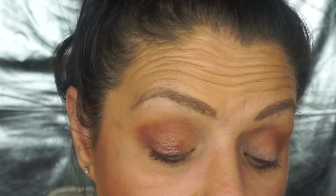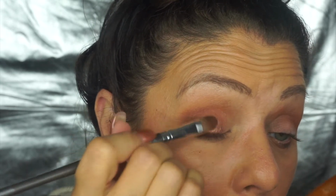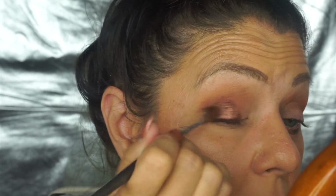Alright, we're going to wet that brush some. We're going in to that shade. Oh yeah, that chocolate looks beautiful, beautiful.